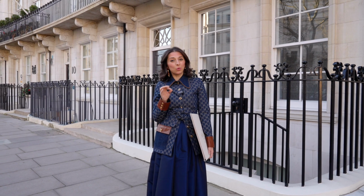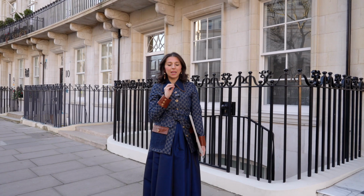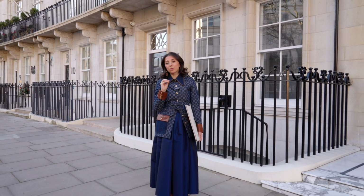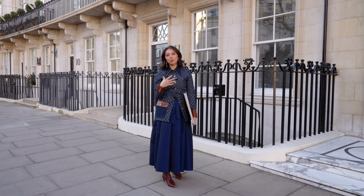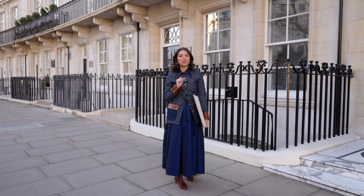Wilton Crescent, also interestingly, which is where I am now, was the home of the late Lord Mountbatten, who was of course the beloved uncle of the late Prince Philip. So a very, very special area with some very special people on it.